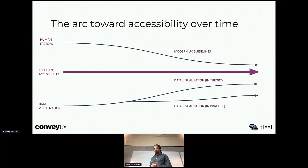And so that's where you see on this graphic that I'm showing, there's a split between data visualization in theory and data visualization in practice. The good news is that we know a lot, and we can visualize quantitative data pretty darn effectively based upon what we know if we apply it. But in practice, we're still not there yet, even before we talk about accessibility.